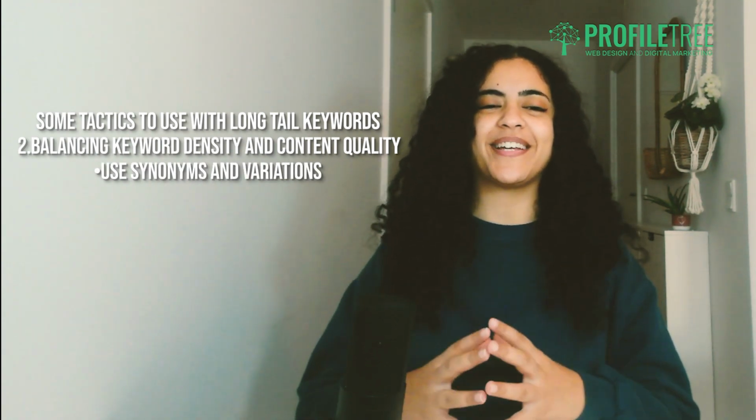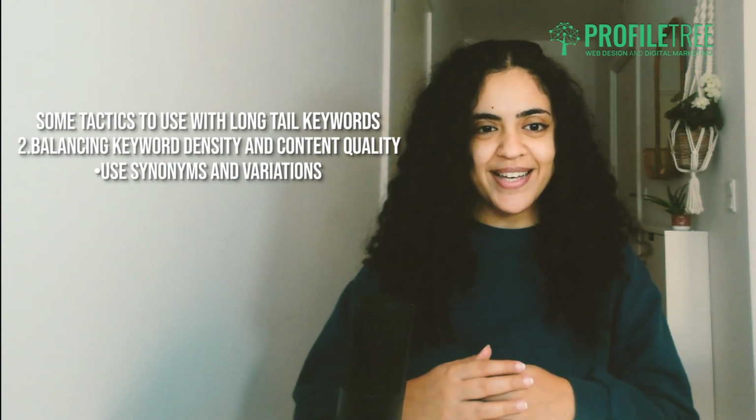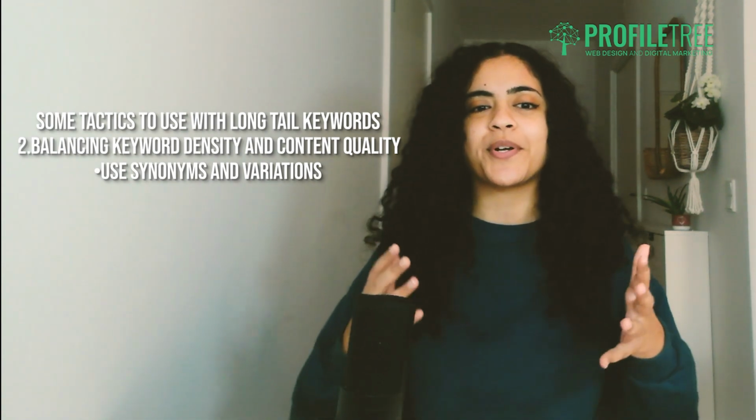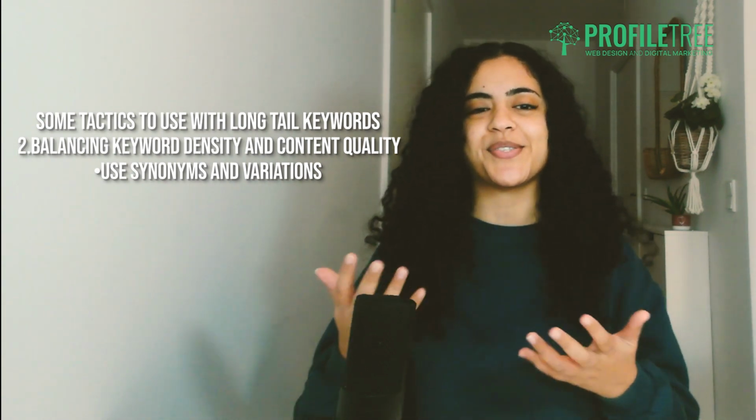Remember that your primary goal is to provide value to your audience. And the third way you can achieve that balance is by using synonyms and variations. To avoid repetition, you can use synonyms and variations of your long-tail keyword. And this keeps your content fresh and engaging. It also helps you rank for similar search queries.